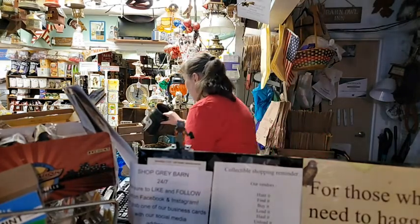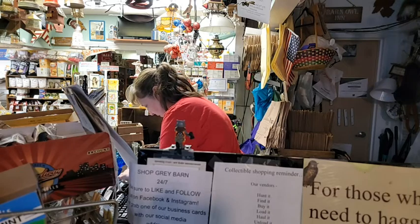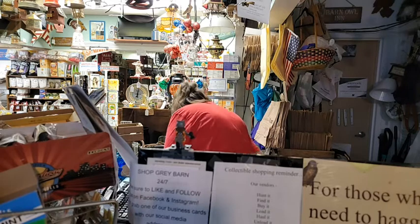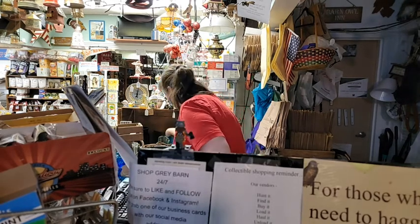There it is. I gotta find where I put that. Now I see it. Okay. That's a cute little piece of glass. Good deal on that. Okay. What else do I have in here?